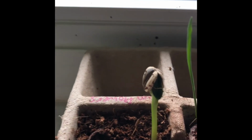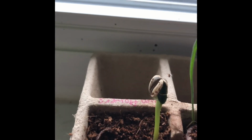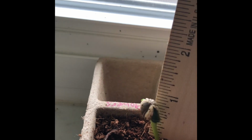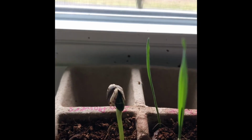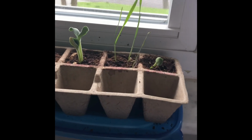And then finally, we have the sunflower. I'm gonna take a guess at how tall the sunflower is so far. You can see a couple little guys still popping up. We'll go with the biggest one. Whoops, and I'll go right behind it. The sunflower is just about 1 inch as well. Okay, so pretty cool. We'll write it down, start a little chart, and we'll check back in on our flowers in another couple days.